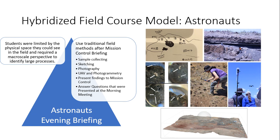Our students that are in the field are also limited in some ways because there's only so much of the field site that they're able to see from the ground perspective, and they require that top-down perspective to provide a lot of the context they might be missing on the ground, depending on where they are. So they may not be able to see the whole picture.